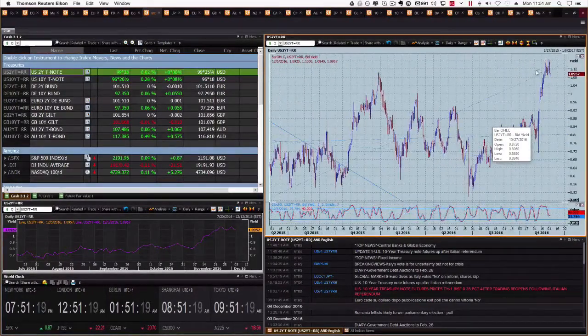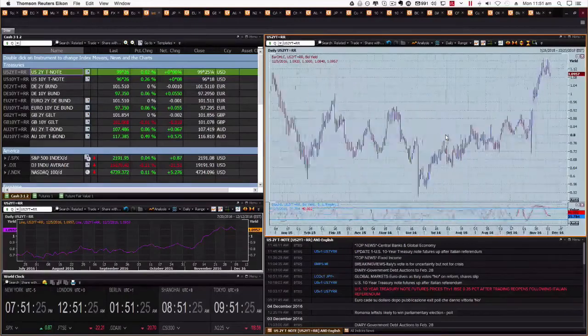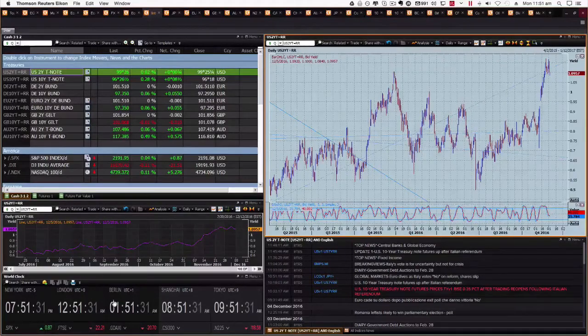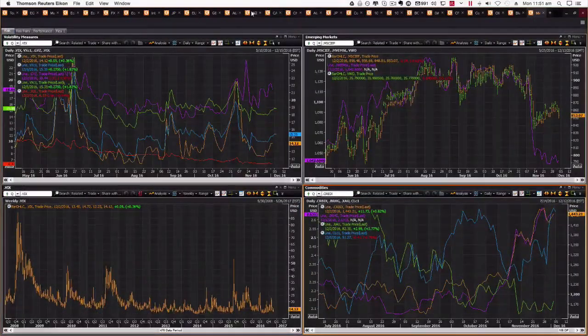We're sitting at highs since 2010, which is post financial crisis. We've also got major times and news around that. So we've got a whole bunch of individual currency pair charts and news here.